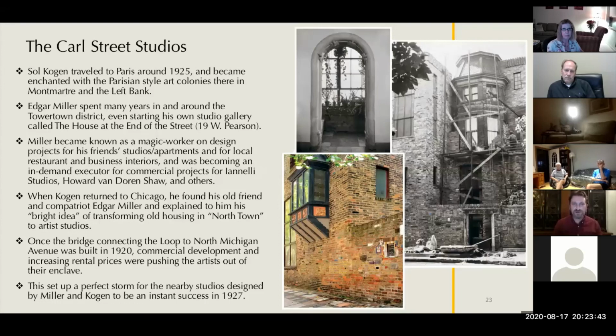And so when Kogen returned, he remembered Miller. He wanted to bring this idea of arts and crafts, modern art colonies to Chicago. And he knew that Miller was the right person to tap for helping to build these. And Miller was such a genuine spirit. He really wanted to make art without care so much for credit or even payment sometimes. And so in a way, it was an experiment. They both considered it sort of a social experiment to build artist colonies for and by artists.